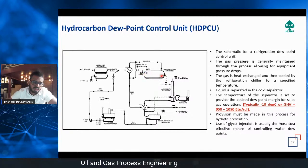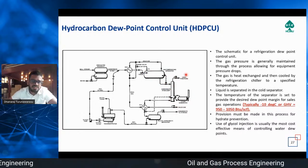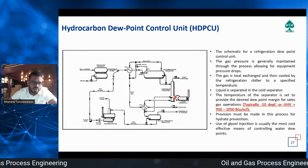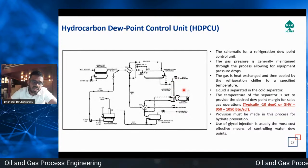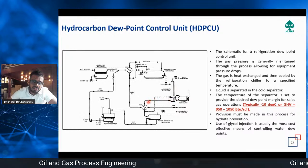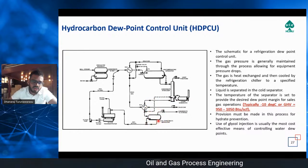Right? Liquid will be dropped out, or your condensate will be dropped out, and it goes to your condensate stabilization unit. So this condensate stabilization unit has a reboiler and also hot utility requirement here to boil off any vapor, light ends, and also to meet the Reid vapor pressure of 10 to 12 psia. So once your condensate is being stabilized, it goes to another separator here, which is your glycol condensate separator, where it separates the condensate and also your glycol, right?